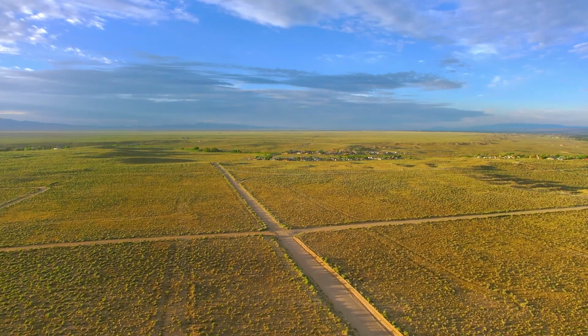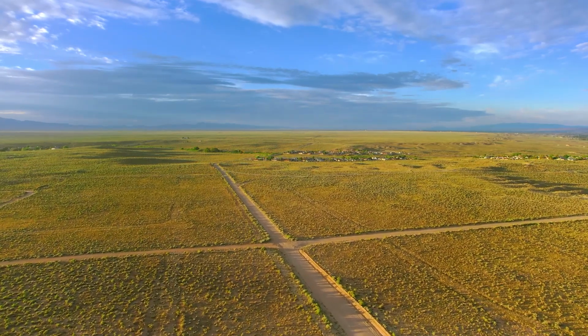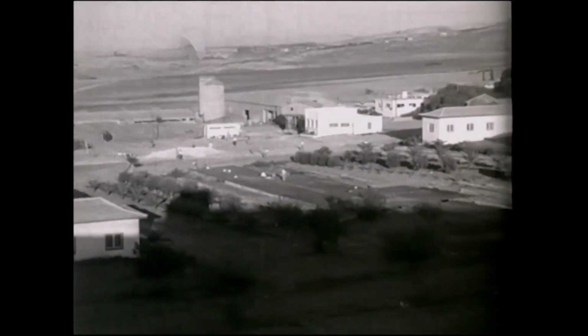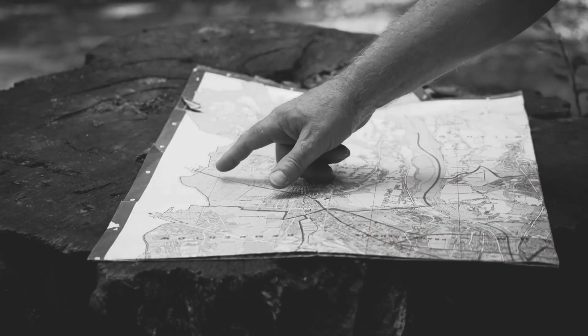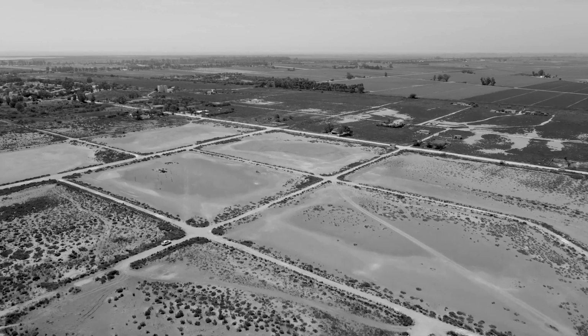So, this subdivision is like a lot of subdivisions you find in New Mexico, which is to say that it was created in and around the same time, which is the early 1960s, when some developer came in, bought up a couple thousand acres of land, and chopped everything up into smaller parcels, which they then went on to resell.